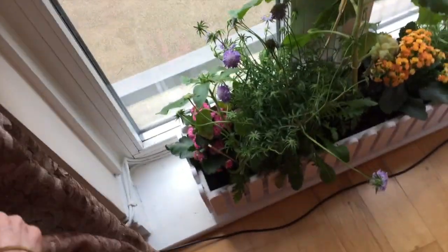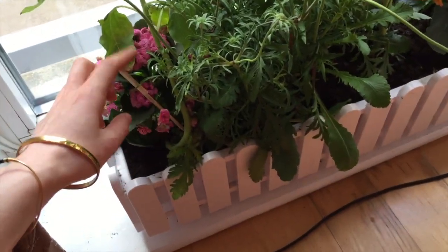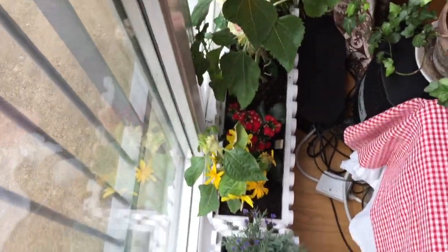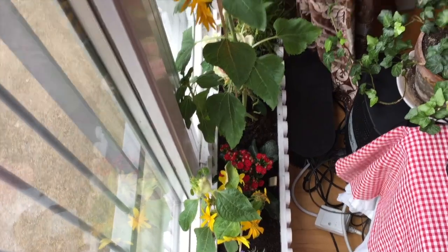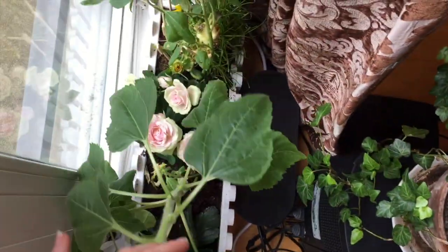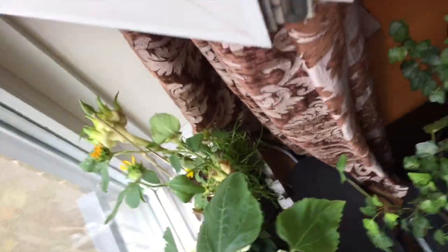And I filled them with lots of, I think that's scabious, and another flower I don't know how to pronounce, but it begins with a K. Some sunflowers, which are coming on really well. Then I've got rosemary and thyme, more sunflowers, chili, more sunflowers, and oh, there's my old ivy, which has survived pretty much everything. Some roses, and oh yeah, and some chives in the corner.